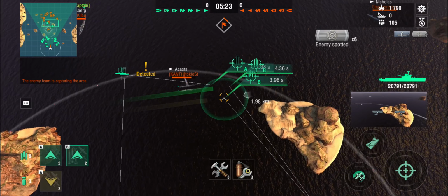Oh, we did some damage. Not bad, actually. Not bad. I don't think this is gonna work. He's maneuvering, of course. That's not enough. We must go over here, and then we'll do this. Okay, I'm spotted, and there's the Acasta. Okay, the Acasta is back. Where are all my cruisers? Why is everybody outside the capture circle? Oh, come on, people. Haven't I been teaching you anything? Everybody goes and chases the Nicholas, which is good.